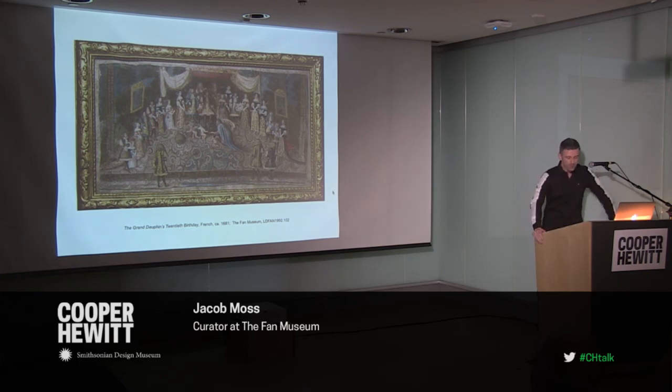It's interesting to note, if you cast your eye along the whole of the fan, all of the ladies are wearing folding fans. So that's an indication that by this time, 1681, folding fans were an essential part of court apparel.